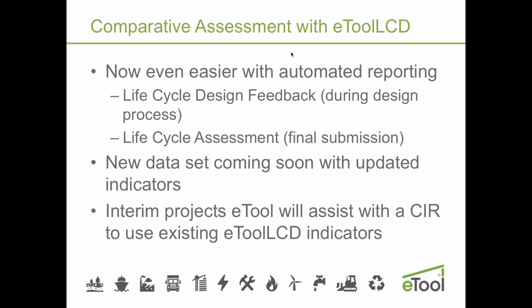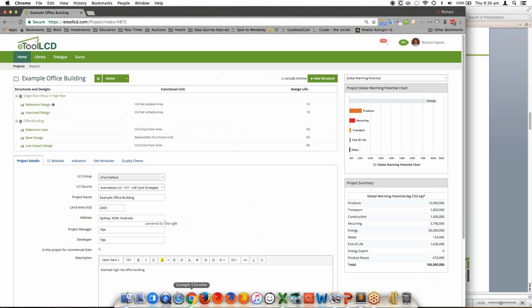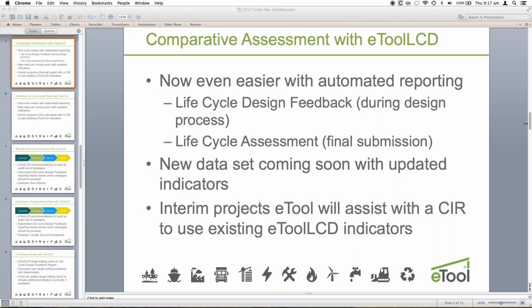So I might just show you this automated reporting quickly. I'm going to jump into the software now. I created a couple of example designs for the webinar. I've got a full office building and interiors. We might delve into these in more detail after the formal part of the webinar is finished, if anybody's interested. But what I'm going to do is show you a typical workflow very, very quickly.